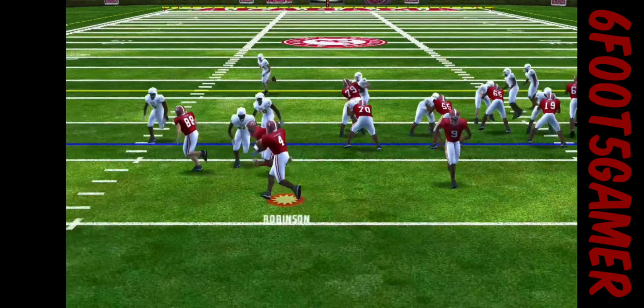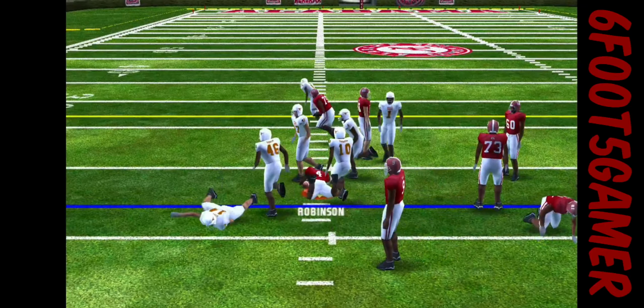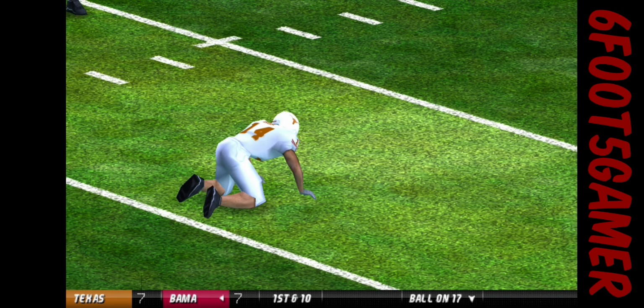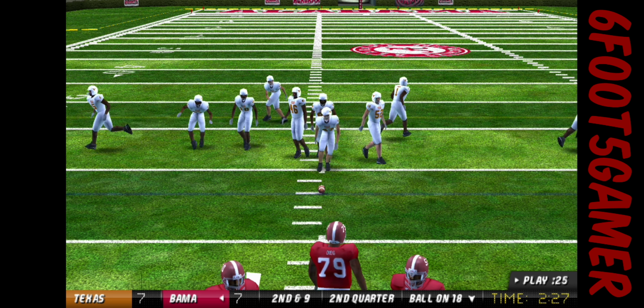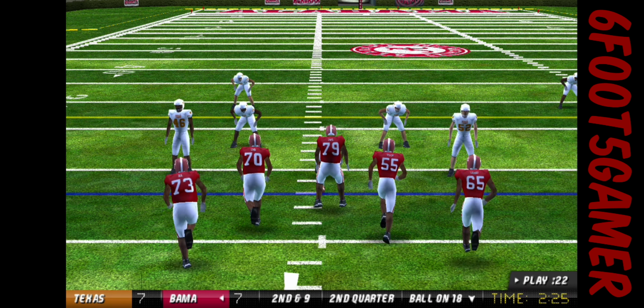The Crimson Tide come to the line with their jumbo package. Tries to shoot, and he's taken down at the 18-yard line. Robinson gains about a yard on the play. It's 2nd and 9. Ball on the 18-yard line.